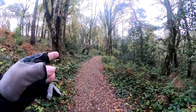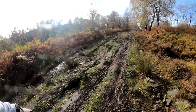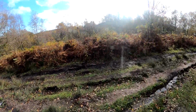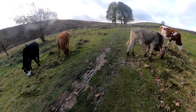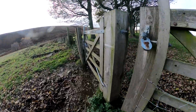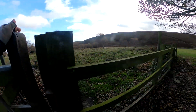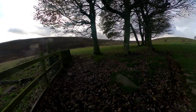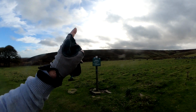But in the meantime, that away, a mountain bike run. A couple passed me on the downhill going down towards the stepping stones, and plenty of tyre tracks on this section as well. It's like going down and we've got to get back up. Trail goes round the bottom there, trail goes up there. Come and give that a look at some point. Blacka Moor.